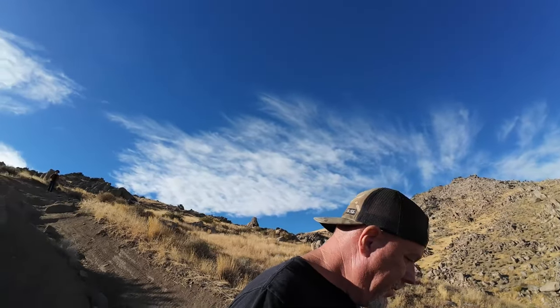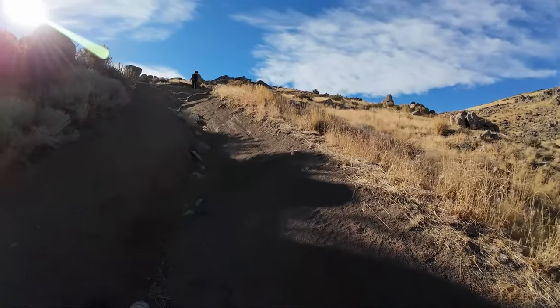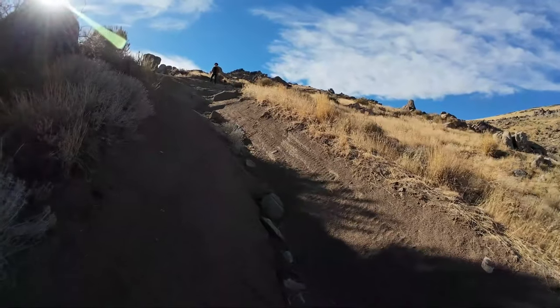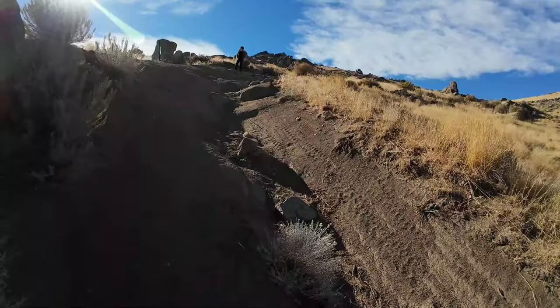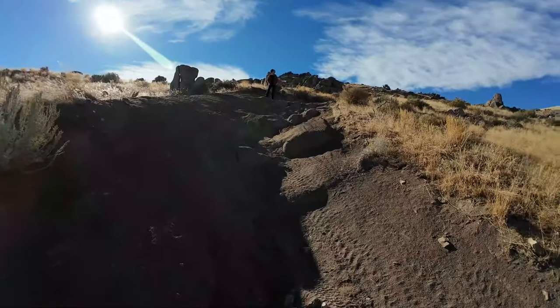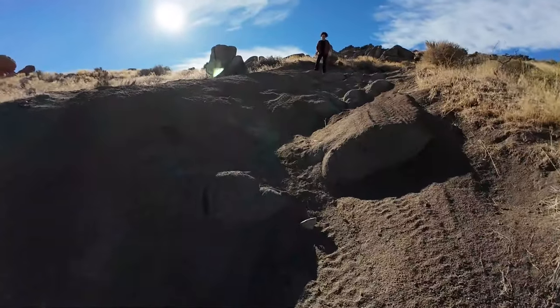Okay, we came to another spot here, and it's just as bad as the other one. I don't know if you can see that with the sun glaring on the camera, but it's pretty bad. Again, this is not going to be doable for a stock vehicle. We're barely making it through it. She says that's not true, but she's not the one driving. But she is spotting, and she's doing a good job spotting, so that's kind of nice.